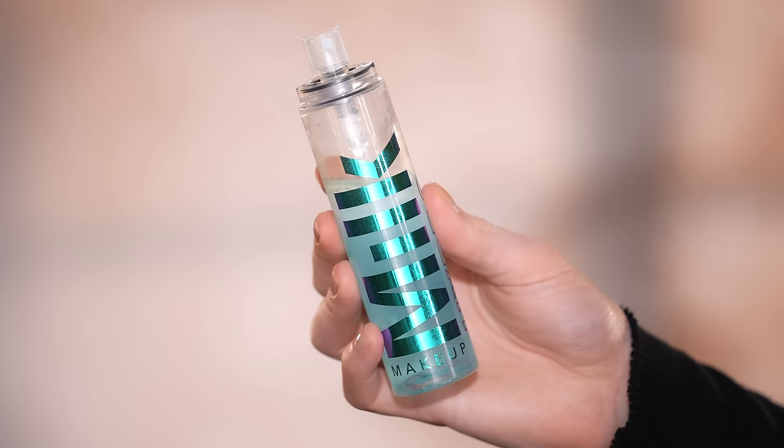So to finish off, I'm using this Milk Hydro Grip spray to set this makeup into place, making this the final step in how I created this everyday look on our naturally beautiful model.